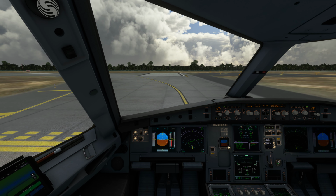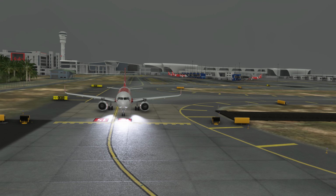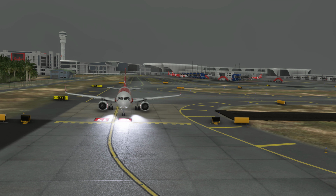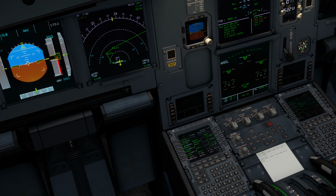Kuala Lumpur Tower, Redcap 6232, ready for IFR departure runway 15. Redcap 6232, altimeter 29.85, wind calm. Cleared for takeoff runway 15. Cleared for takeoff runway 15, Redcap 6232.